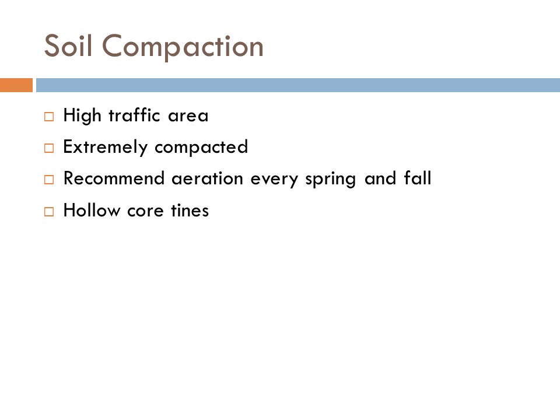We would recommend aerating twice every year, once in the spring and once in the fall. In the spring, just open it up and let the water and the nutrients, and seed too if you seed in the spring, really work themselves in there. And then in the fall, after a season of traffic, that's going to be a good option.